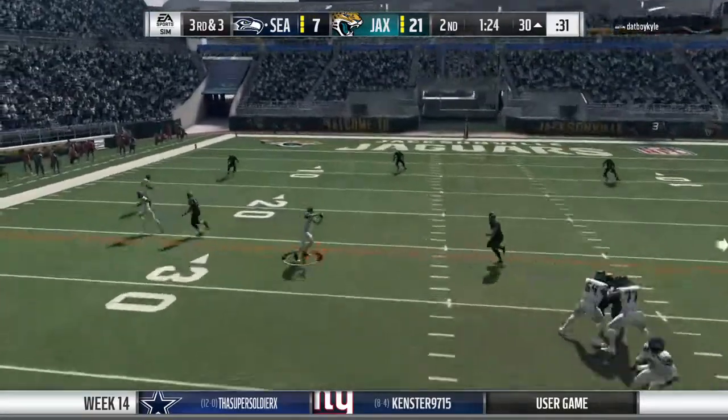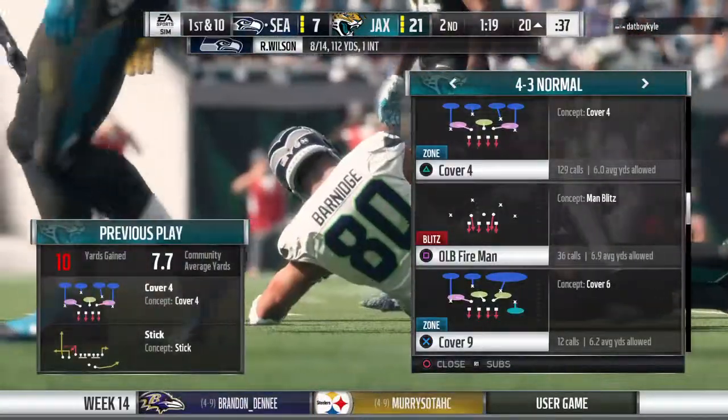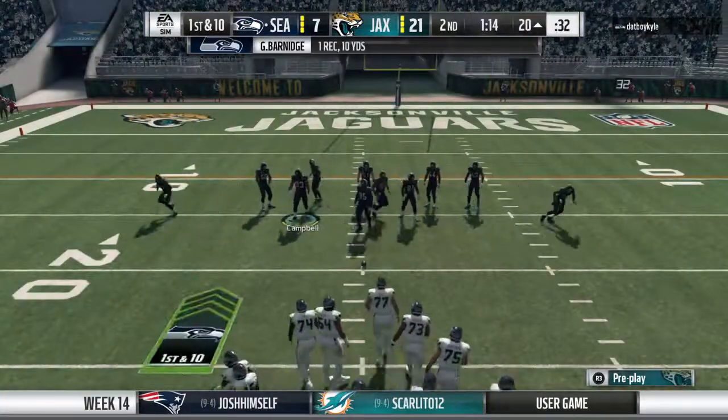Throwing again here, Wilson. And he finds Barnage. He's got it. And he will have the first before he's brought down right on the chalk of the 20. Give him 10 yards on that one, and that'll earn him a fresh set of downs.